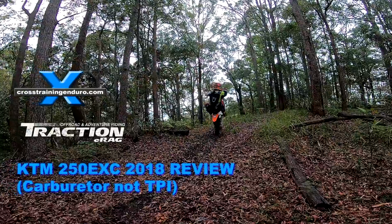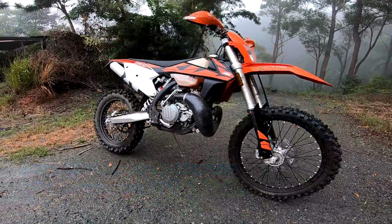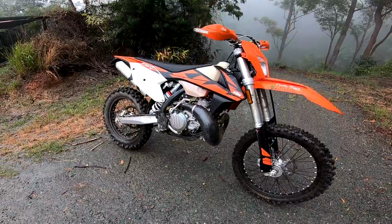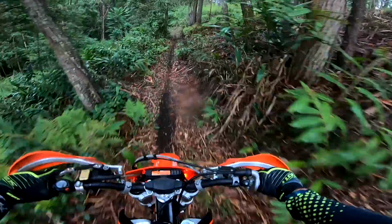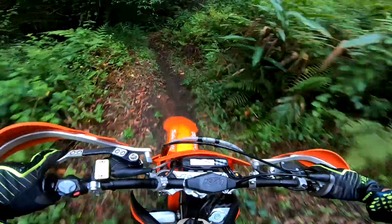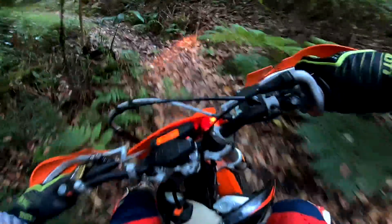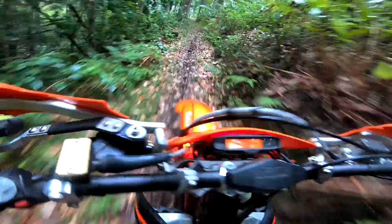One of our guys has clocked up 20 hours on his 18 model 250 EXC. So let's review this little pumpkin. Keeping in mind we are only dirt riding muppets, so we are highly unqualified to review anything. Let's start with the engine.